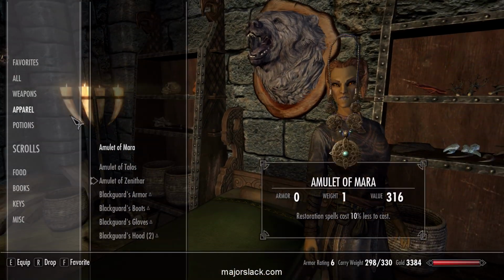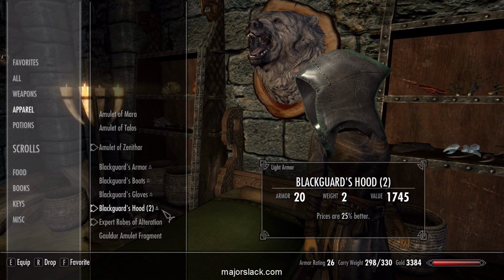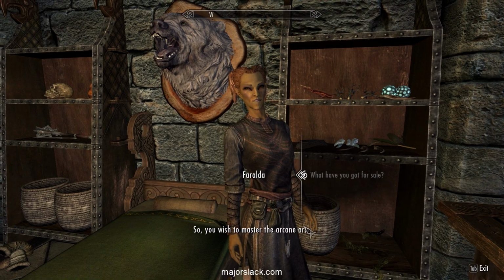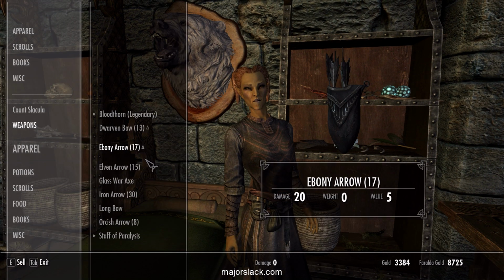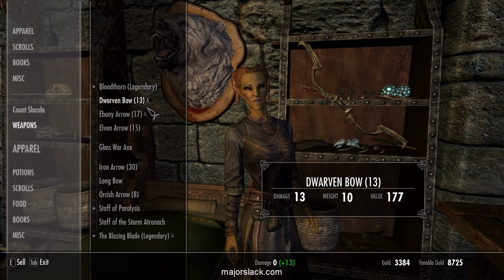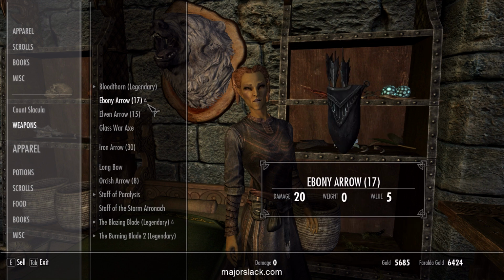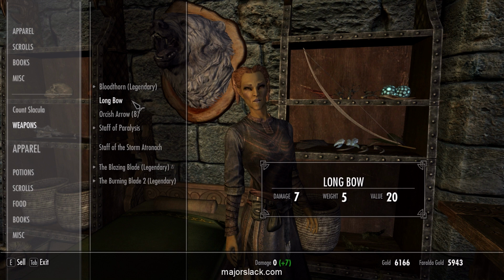Let's make sure we got our better business gear on. That would be the Amulet of Zenithar and the Blackguard's Hood, of which we have 2, so we can sell one. But first to go is the Dwarven Bows, because they weigh the most. Which are right here, and they sell for 2,000 bucks. Boom, out they go. Let's get rid of all these arrows, we don't need them. That can go, that can go.